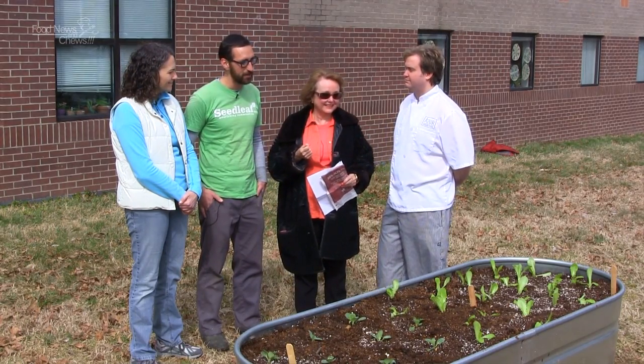We take in compost. We're happy to take any pre-consumer organic material. So if you make a salad, whatever doesn't go in the bowl can go in our bin, really.